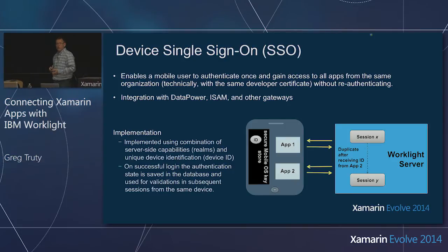So this is where, on the server side, as the request is coming across over HTTPS, you could effectively log on in one application. We'll keep track of that information in the session on one part of the Worklight server, and then if you come in through another application, we'll recognize that, oh, we already understand that there's a device ID that's registered. It's participating as part of that session. We'll copy it over to the other session, and you can use the credentials for follow-on calls throughout the Worklight server and into your backend systems.